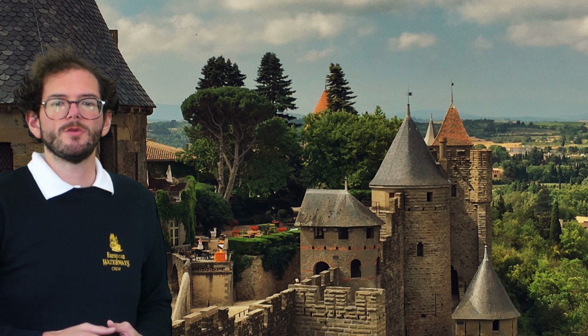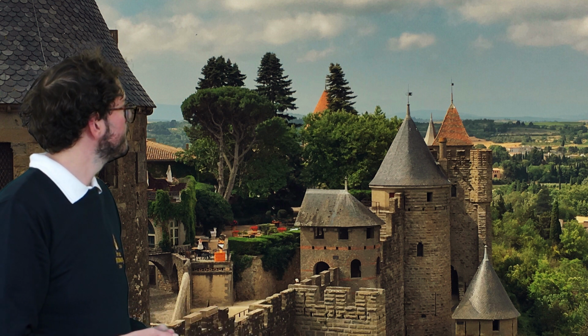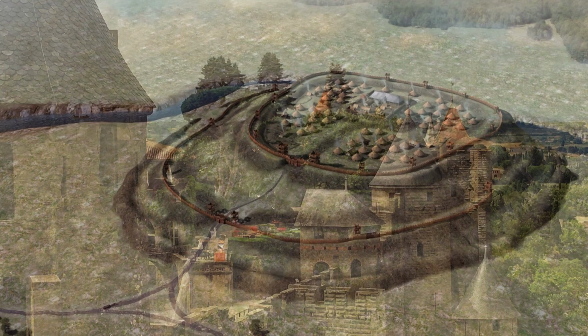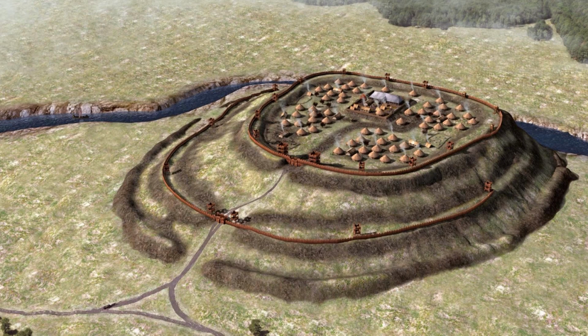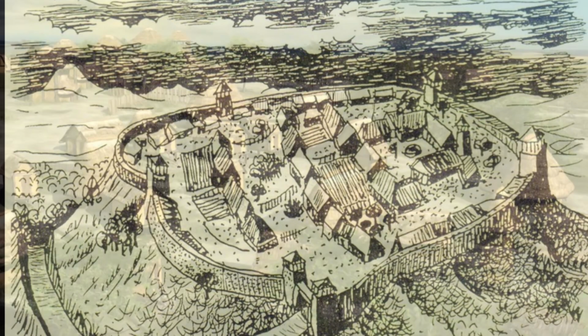Before we continue our tour, however, first we need some background to be able to truly appreciate this great city. Carcassonne started life as what the Celts called an oppidum, a fortified hilltop town overlooking the vast Languedoc countryside and the mighty River Aude in approximately 3500 BC.